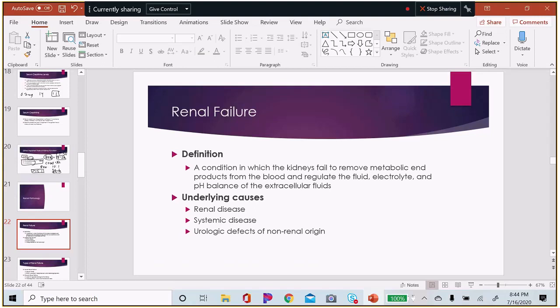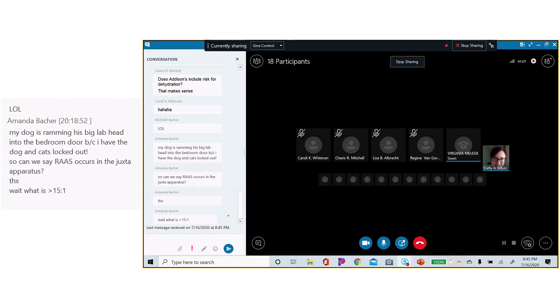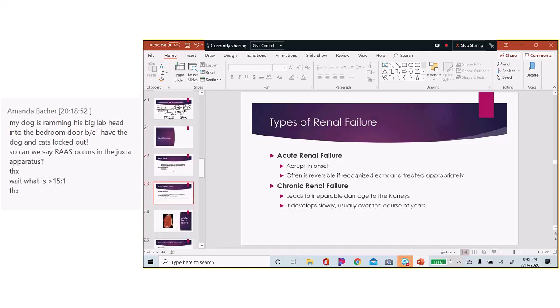So renal pathology. Renal failure is a condition in which the kidneys fail to remove the metabolic products in our body. So we've lost filtration. And it could be a renal disease, a systemic disease, or some kind of non-renal issue. If it's greater than 15 to 1, it could be either a pre-renal disorder or a post-renal disorder. We'd have to look at the other things going on as well. So types of renal failure can be acute, which is what we were starting to talk about, which is reversible if it's treated early.